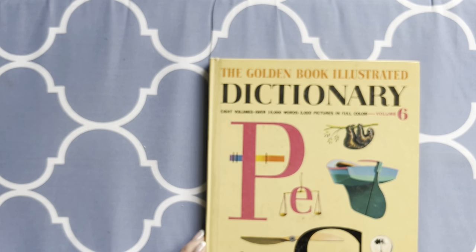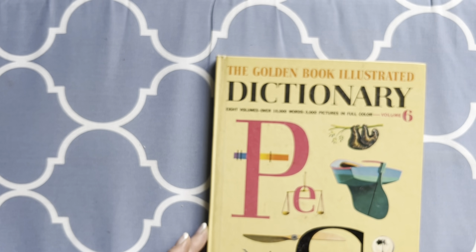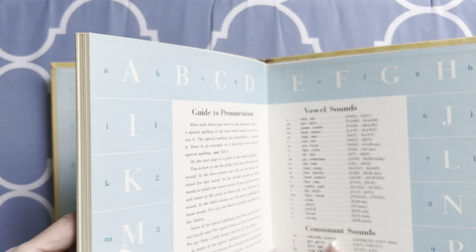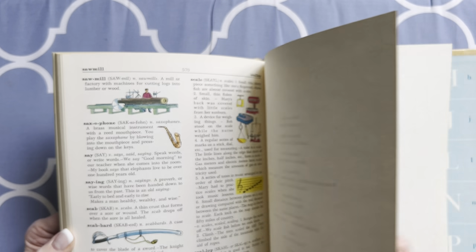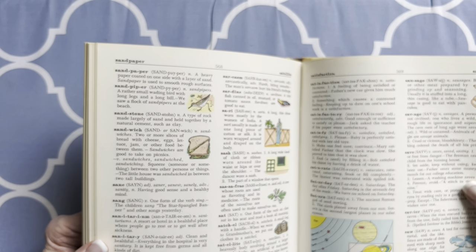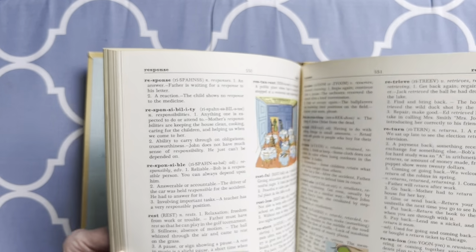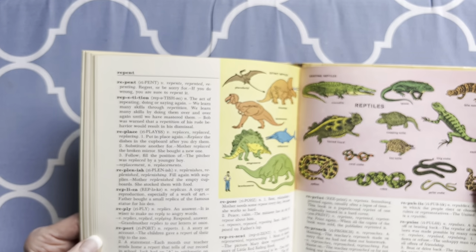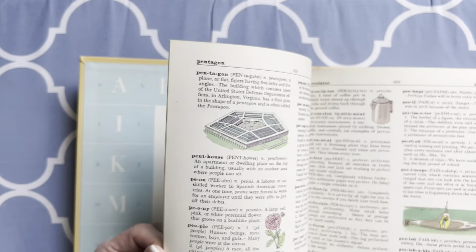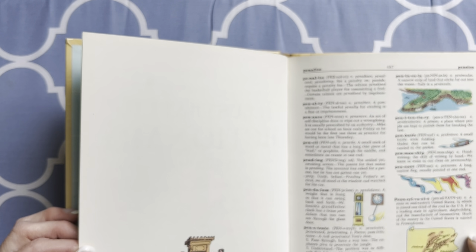And then I have just, I think, three or four of these, the Golden Book Illustrated Dictionary. And of course, this one is PE to SC. And of course, these are geared towards children. Again, really cute. It's kind of coarser paper, but cute little illustrations, and again, kind of more simplistic, brighter because of the audience it's directed to. Is there a date on this? Mm, 61 is this issue.